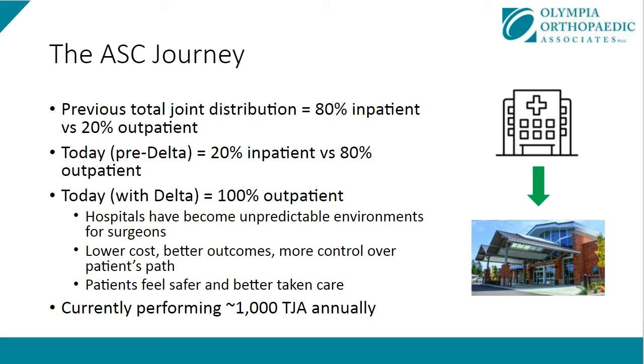Now, the hospitals are not unaware of this, and the Hospital Association is pushing for a clawback from CMS for total hip arthroplasties to pull them back into the hospital center, because they do realize that they are losing the lion's share of their revenue from the OR with us departing. If you can advance that slide.